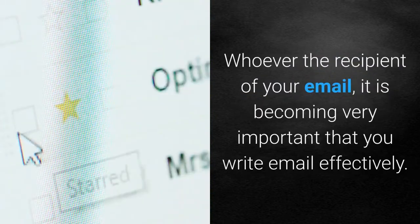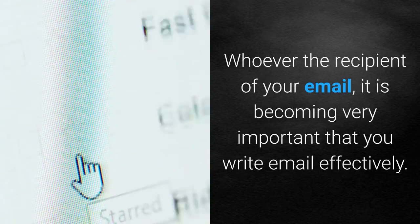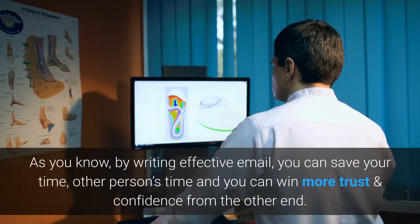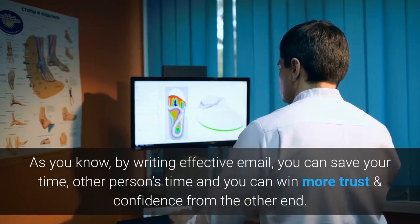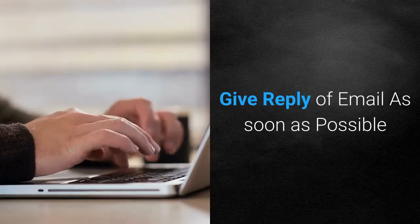Whoever the recipient of your email, it is becoming very important that you write email effectively. As you know, by writing effective email, you can save your time, the other person's time, and you can win more trust and confidence from the other end. Give reply of email as soon as possible.